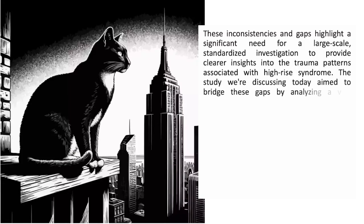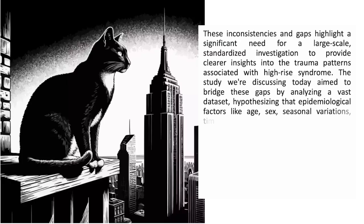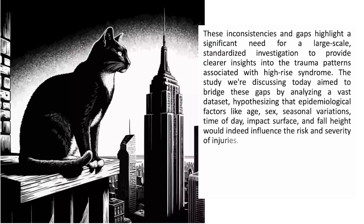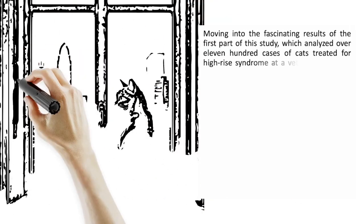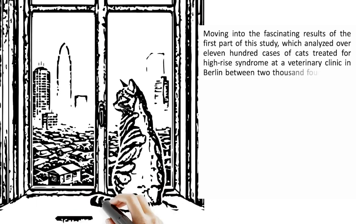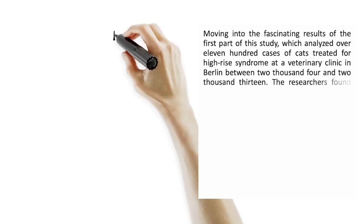The study we're discussing today aimed to bridge these gaps by analyzing a vast dataset, hypothesizing that epidemiological factors like age, sex, seasonal variations, time of day, impact surface, and fall height would indeed influence the risk and severity of injuries. Moving into the fascinating results of the first part of this study, which analyzed over 1,100 cases of cats treated for high-rise syndrome at a veterinary clinic in Berlin between 2004 and 2013.